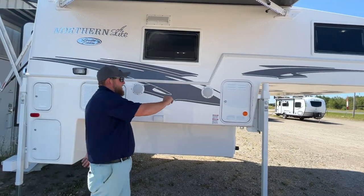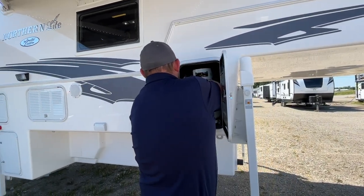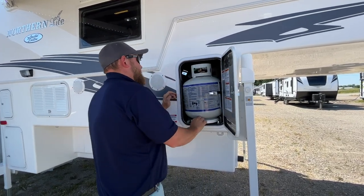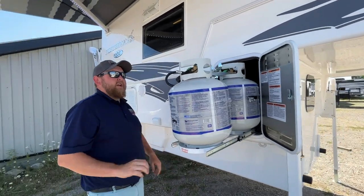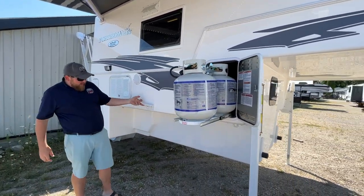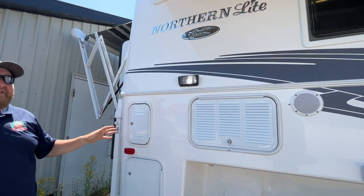We have our propane tanks at the front here. There's two 20-pound tanks on a slide-out tray. Easy to access for changing or refilling your tanks. We've got an outside power outlet over here. This is our fridge vent. We've got a light on the outside, which all the lights are LED.